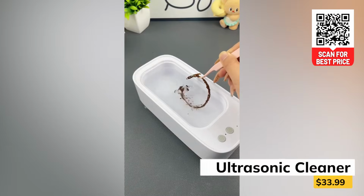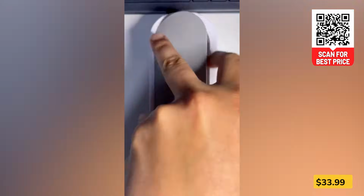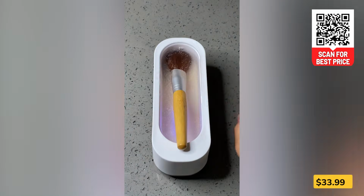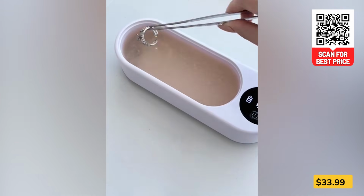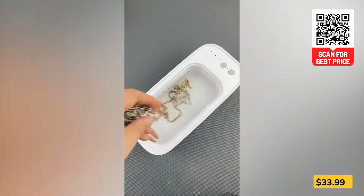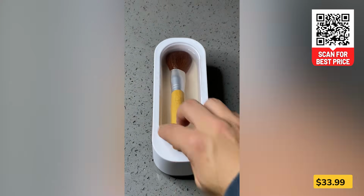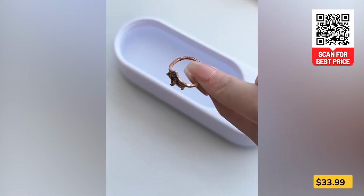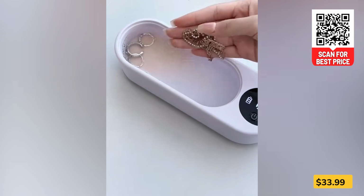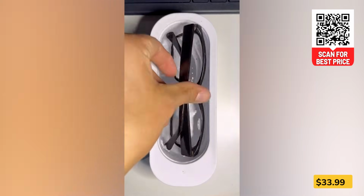Bring sparkle back to your jewelry in minutes. This ultrasonic cleaner uses high-frequency waves to remove dirt from rings, necklaces, watches, glasses, and even dentures. 2 cleaning modes let you choose a quick refresh or a deeper, thorough clean. The stainless steel tank is durable and gentle, so delicate items stay safe. Compact and stylish, it fits anywhere and makes cleaning jewelry almost effortless.